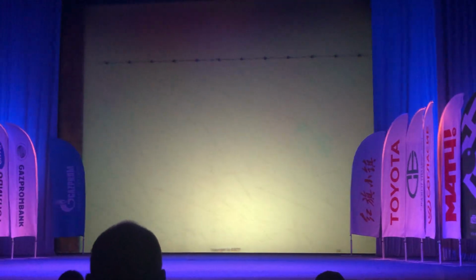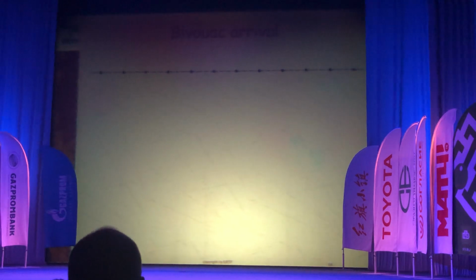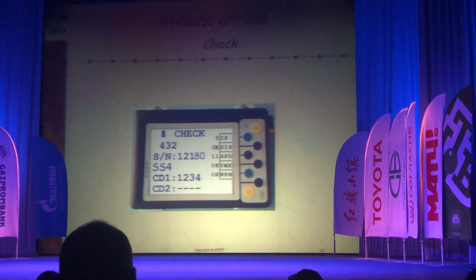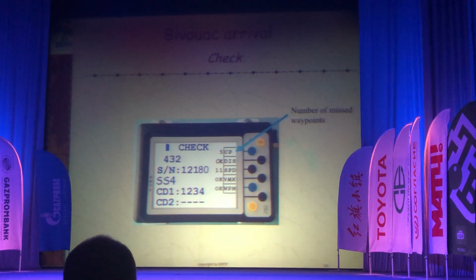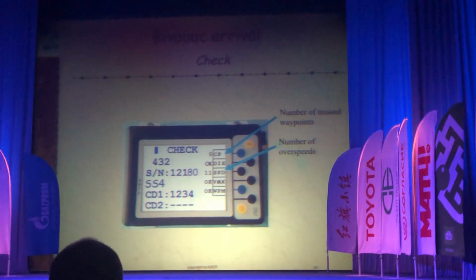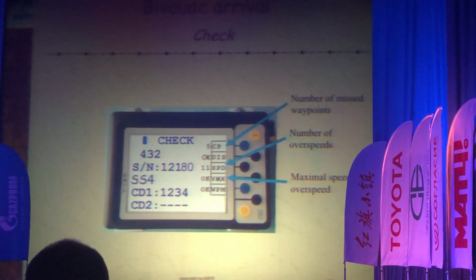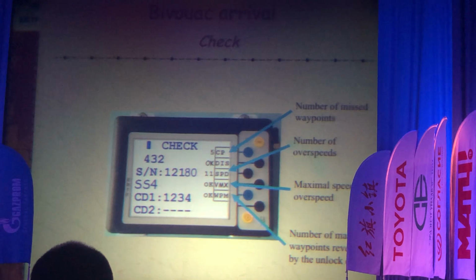To check those infractions, you can just press CHK and then this screen will appear. As you can see, in this example I have 5 CPs missed, so I missed 5 waypoints, and I had 11 overspeed SPD. On this page you will also be able to check the code you entered for this day, the serial number of the GPS, and your race number if needed.